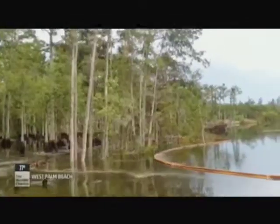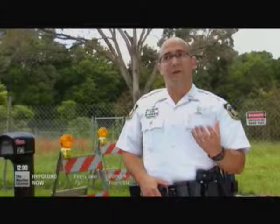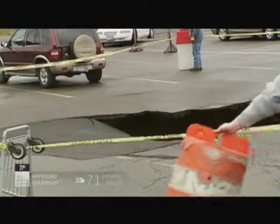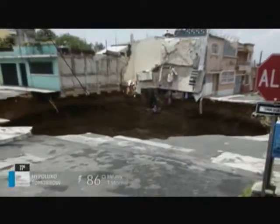The surface of planet Earth conceals a secret predator. There is a world underneath the world. It swallows cars. It swallows trees. It swallows houses. And it even swallows people. It looked like the Earth was alive. It looked like it was almost like a mouth, like it was eating. What causes these monsters? And when and where might the next one strike? It can come anytime, any place, to anybody. The terror of sinkholes.